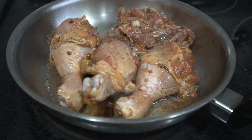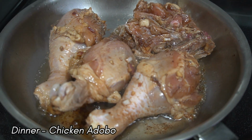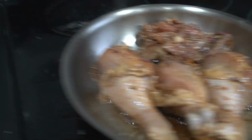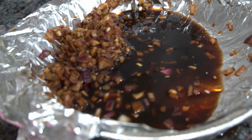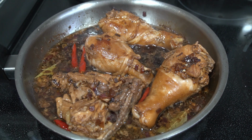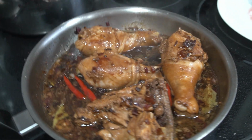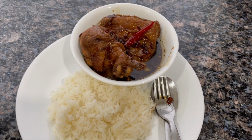For dinner, I am cooking chicken adobo. This is the Filipino version. I marinated it the night before in soy sauce, onion, garlic, a little bit of lemon juice, ground black pepper, and then I cook it today for our dinner, and of course leftover will be lunch tomorrow. It is best paired with rice.